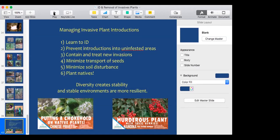Great. And then we have a related question. I have been digging down 1 to 2 inches and cutting the roots of glossy privet and then tipping and pulling the tree, some as tall as 20 feet. Will that approach stand the test of time, or will the tree resurface over time?